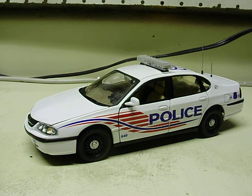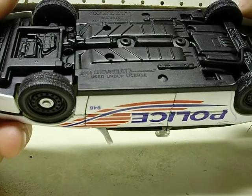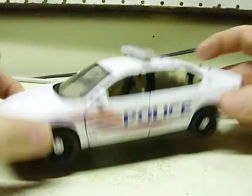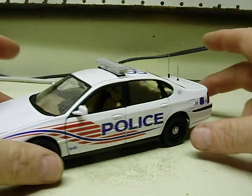Alright, Randall, here is your 24th scale. I think they call it a 24th. It's awful small, but I believe that's still what they refer to it as. I'm giving it a 27th, 6th or 7th scale, but it is a Welly.